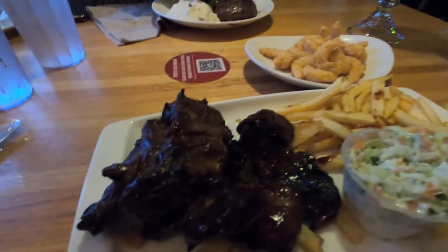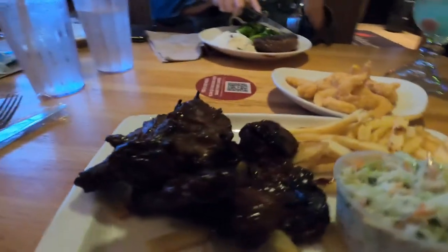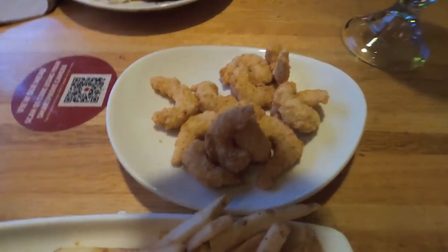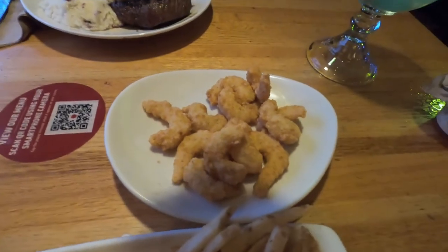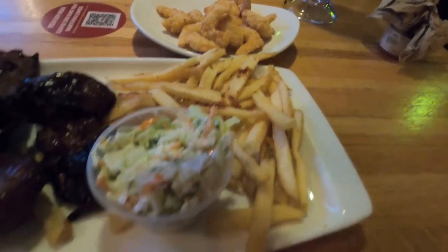And then I also got the ribs, which the menu acts like they suggest, but I don't know, they look a little suspect. I'll let you guys know what we think of the food when we're done here. And they also didn't give me any dips for my shrimp. I need some dips for these things. I need some tartar and some, what's that other sauce? It's tartar sauce and there's the red sauce. Cocktail sauce, yes.